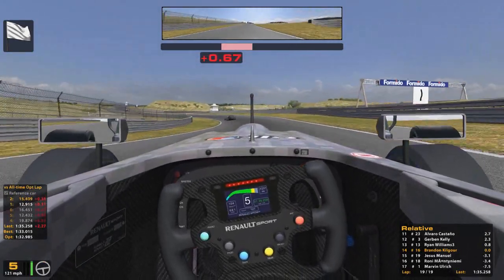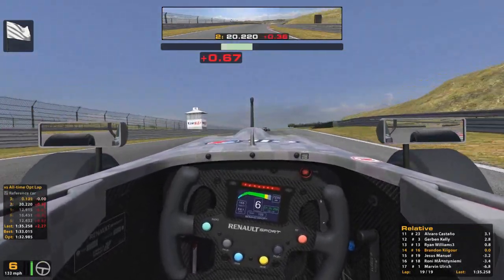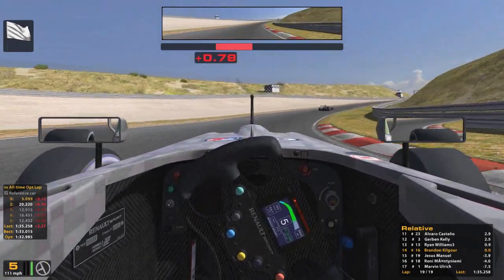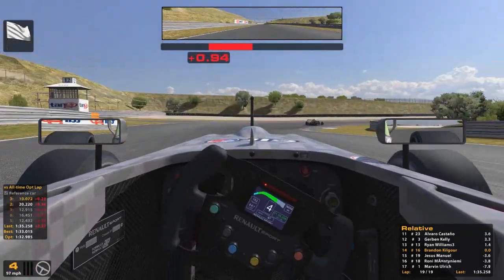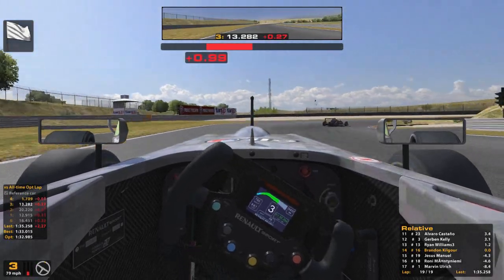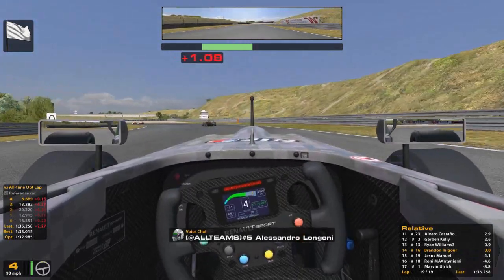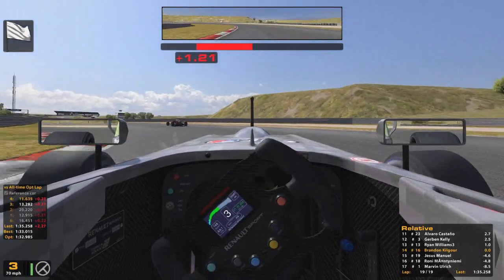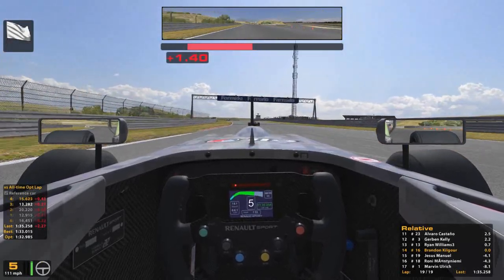Pull the draft through here. A little one we can get. See, if this is how I've been driving the whole race, things would have been a lot different. Oh, really? Sorry. Oh, there we go. We're braking too hard there. Called it. I think it's going to gain us a position. I was hoping it would, but I called it.